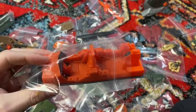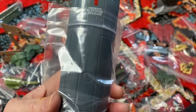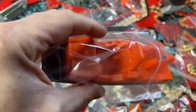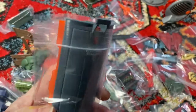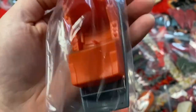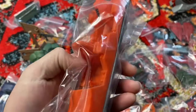Here's a little vehicle that's missing all of the components. Basically, this is just the base part. The cockpit release, elevator release is right there, but there's nothing holding people in the cockpit, as you can see. But inside here, on here someplace, is a number. I don't know, that's not it. But it's going to have it written someplace where I can look it up and know where it came from.